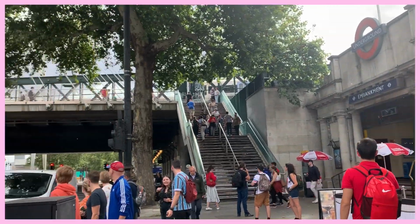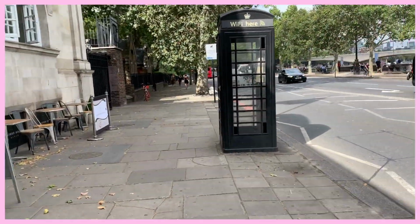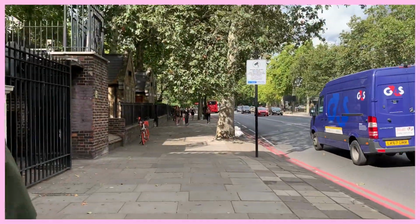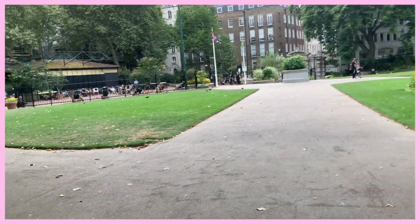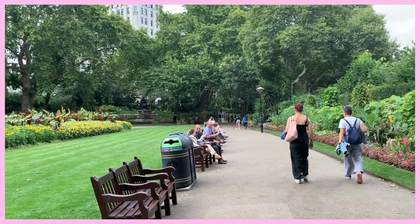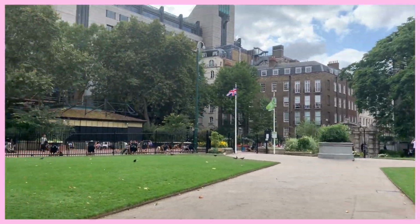We're now at Embankment, that's Embankment Station, and there's also Embankment Pier over there, and we're just walking towards the gardens now. Oh, poor Scarlett. But we're just walking there now, we'll let you know when we get there. Here we are now, we are at the Embankment Gardens, well, Victoria Embankment Gardens. You may recognise that area over there from our intro to the first place of our London by Letter series.